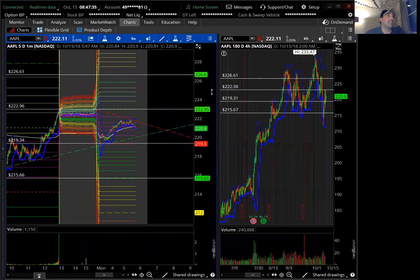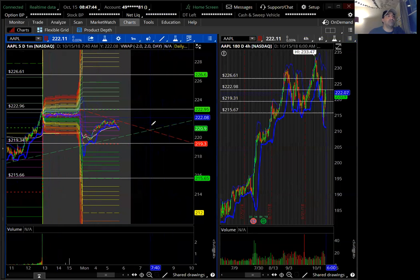I really don't see the $6. I'd be expecting to see it cap out somewhere in here, like 222, just basically following the top side of this one single band that I have marked off here.